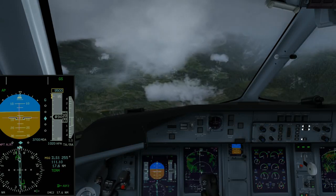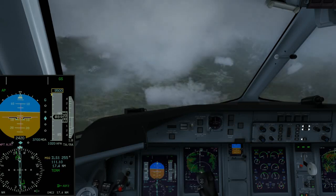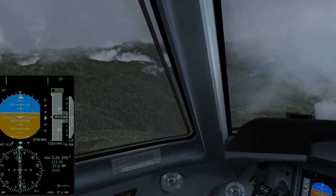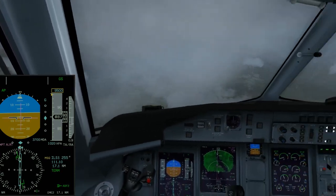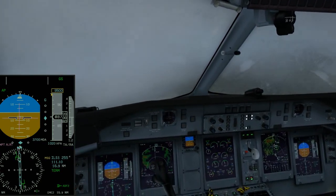Alright. And we'll try to aim for a target speed of 150 down there. We're at 8,900 feet and we're 2,500 feet over that mountain there. A lot of cloud out here though. This is going to be an interesting one to try and find.